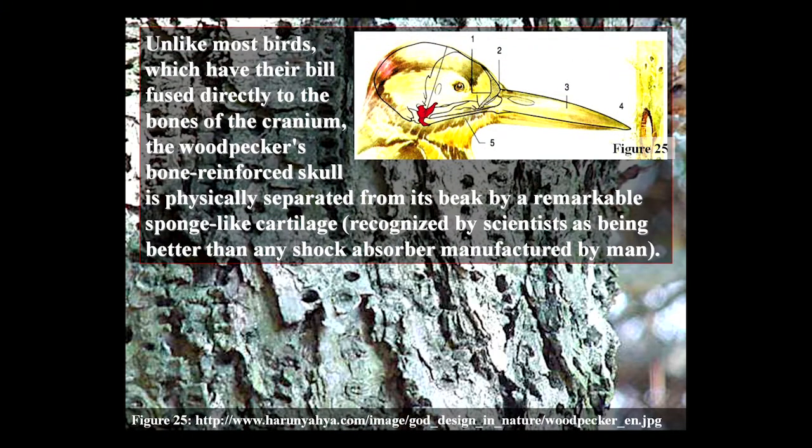Unlike most birds, which have their bill fused directly to the bones of the cranium, the woodpecker's bone-reinforced skull is physically separated from its beak by a remarkable sponge-like cartilage, recognized by scientists as being better than any shock absorber manufactured by man.